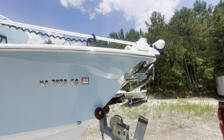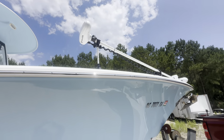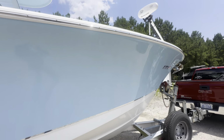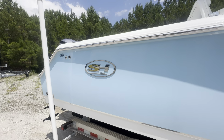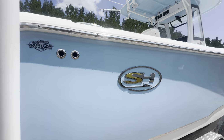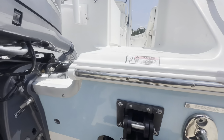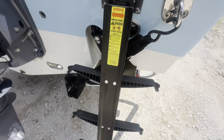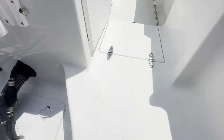It does have the anchor windlass. Whether you're sitting on a wreck using the trolling motor or dropping the anchor on live bottom, this boat will help you bring the fish in. Just a quick exterior walkthrough, and now I'll hop up the swim ladder and show you some of the features on board.